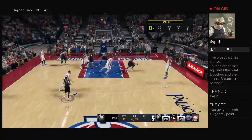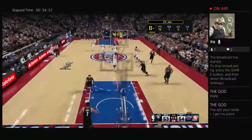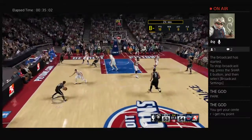Pass to Meeks for the lead. Good on the shot. He's got 7. How can you forget about him? I mean, he's not going to miss that open of a look.